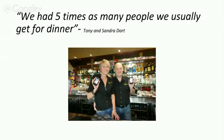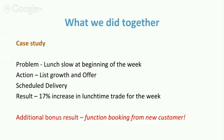So just looking at a customer that I worked with, and the way that I work with restaurants and cafes is that I really try and understand their customer base. So I become a customer, I work together with the business owner. And in this case, this is Tony and Sandra, who said here, we had 5 times as many people as we usually get for dinner. Now, that was a really interesting scenario, and that was one of their first campaigns. So they hadn't grown a huge list yet, and I'll give you the case study about what we did together.